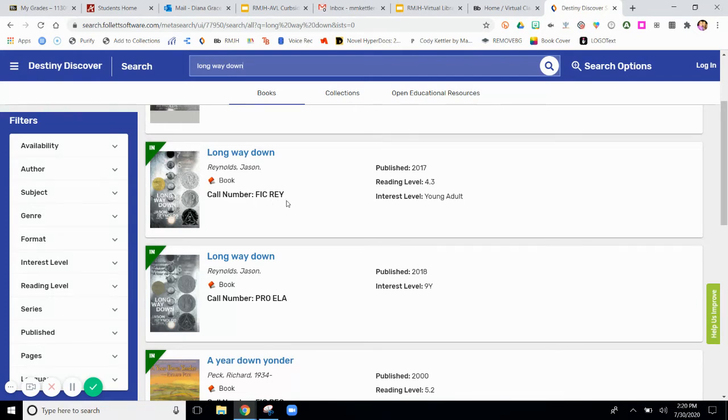Do you remember what that means? You're right. Good. It's the first 3 letters of the author's last name. Long Way Down was written by Jason Reynolds, R-E-Y. So fiction, R-E-Y, that's how the books are organized in the library in the fiction section.